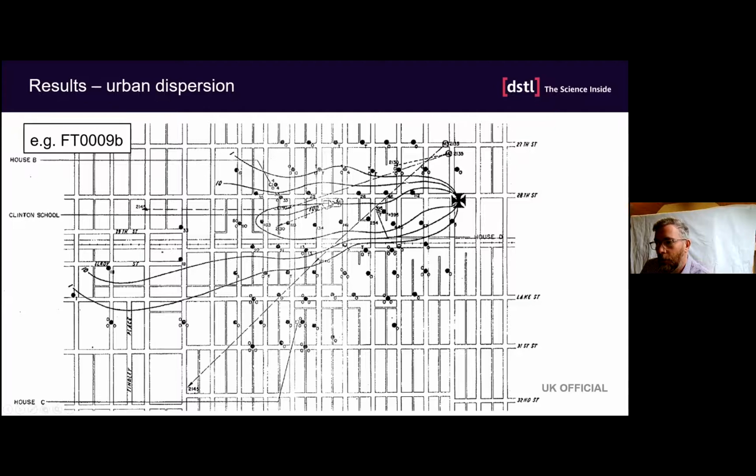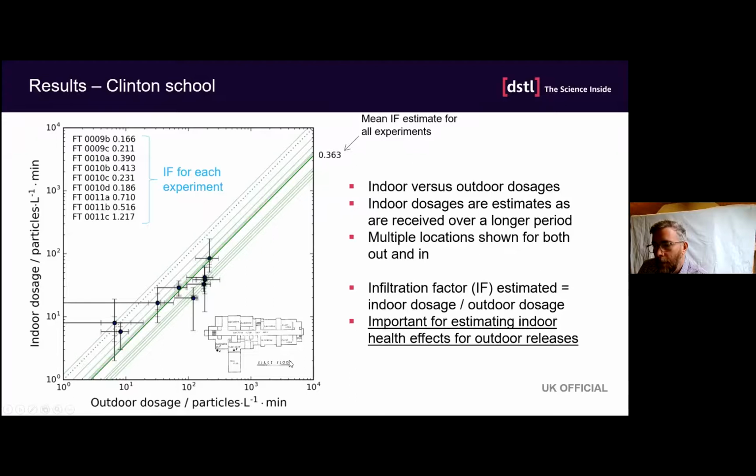So in this case, we've got some buildings here labeled on this image. And what I'll show you very quickly is just some of the exposure values that were reported. So here's for a school. It's a 2 or 3 story school. And for each trial, we plotted all of the indoor dosages reported and all of the outdoor dosages reported, and then the average of those. And that gives us some measure of this infiltration factor, the ratio of the indoor to outdoor exposure, the ratio of the integrated concentrations indoors to outdoors.